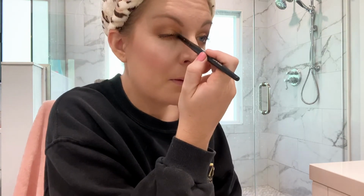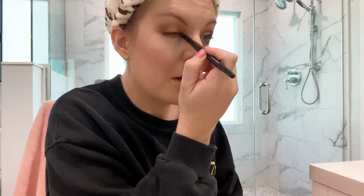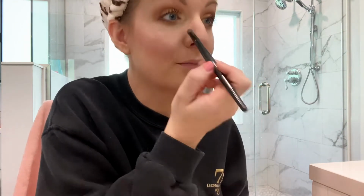So you can see the difference. This eye has it and this eye doesn't. It's pretty pigmented. So it's nice and bright and it gives you that pop. So fun, I love it.